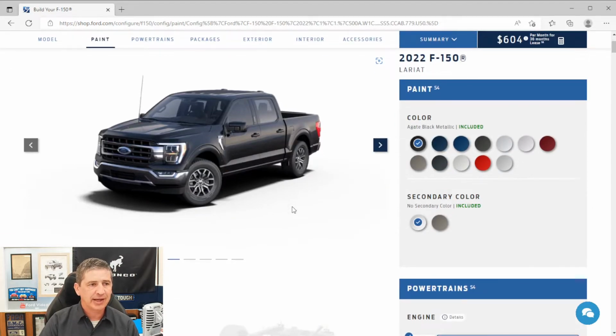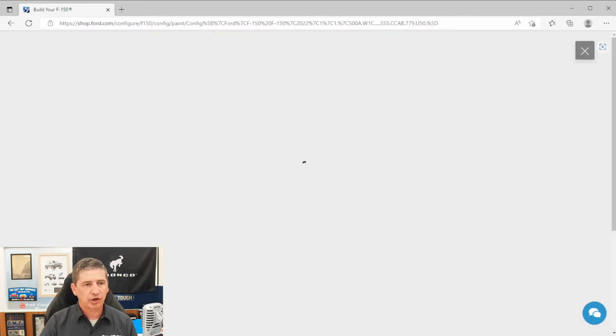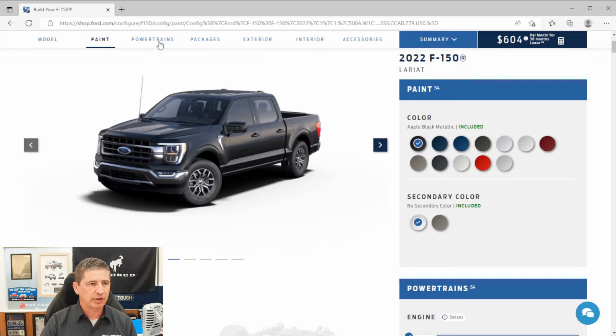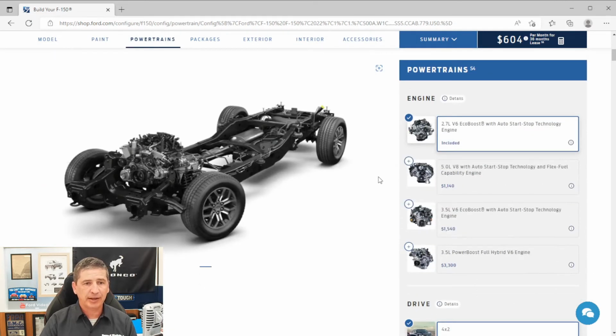So we're going to use this, and for this first information that's talking about mechanical and the safety, we're going to actually just kind of pull up this vehicle and enlarge it here and kind of show you that vehicle as we talk about some of the, we're going to actually go down here to the powertrains, because we are going to talk a little bit about the engines first.